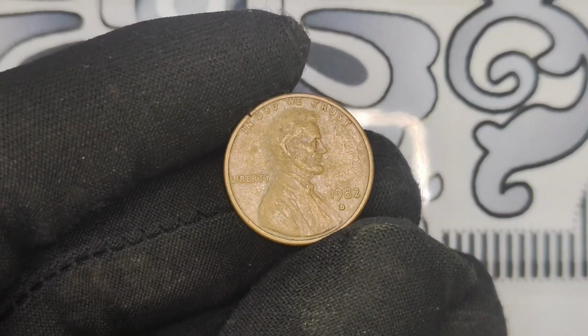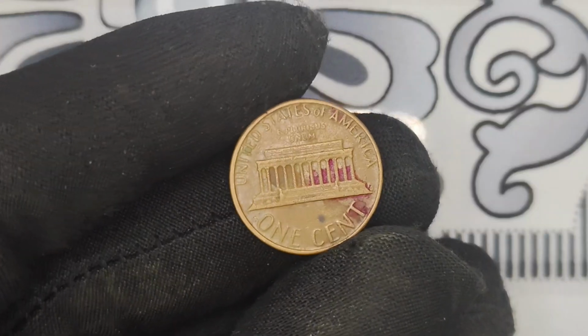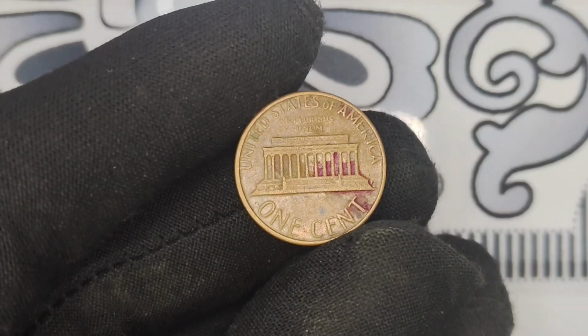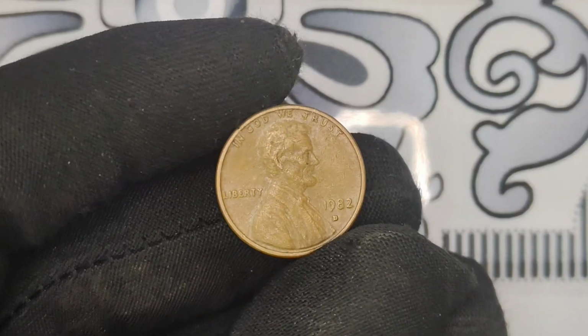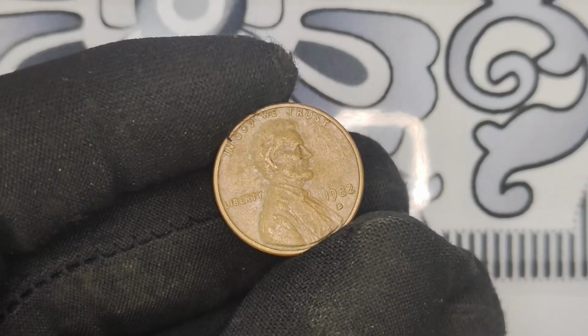But don't get too excited just yet. Coins of this value need professional verification to confirm their authenticity. If you believe you've found a 1982 D copper small date penny, send it to a reputable grading service like PCGS or NGC for evaluation. Their experts will analyze the coin, certify its authenticity, and assign it a grade that can further boost its market value. So why is this coin so coveted?